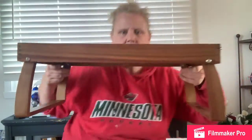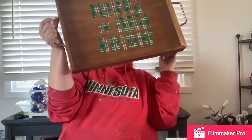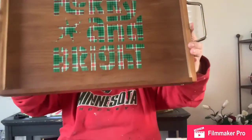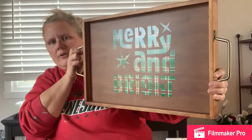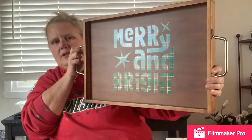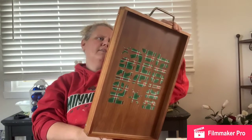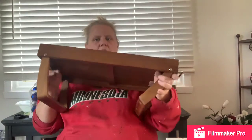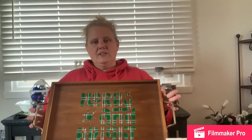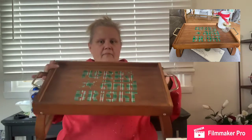So this is the tray. Let me show it to you like this. Here's the tray, and it says Merry and Bright. I don't know if you can see that. This is a Target brand, Threshold. It doesn't have the original price still on it, but I thought this would be so super cute. You can use it as a centerpiece on your table and put stuff up and below. I thought it was cute.